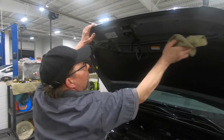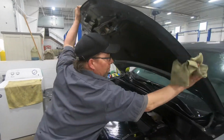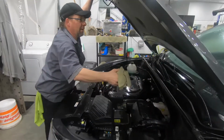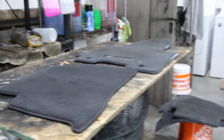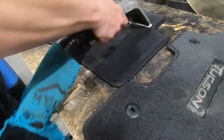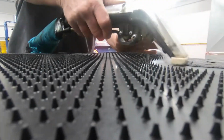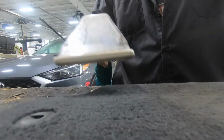So the next step after you've gotten the complete vehicle washed and dried is you'd bring it over into what we call the dry bay, and you open up all the doors, you wipe down all the door jambs, get the gunk, get the grease, get the dirt that's left behind that you couldn't get during the wash. And then you would pull the floor mats, clean them, and then you would start the rest of the interior of the car.